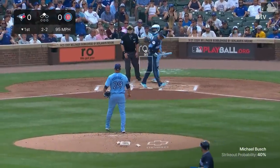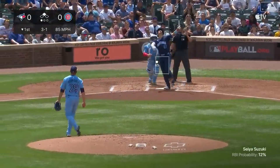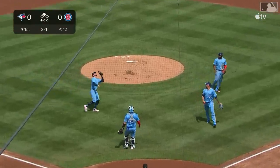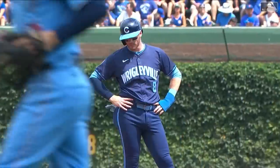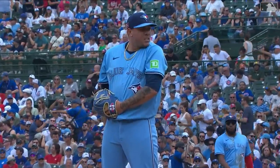Bush strikes out on a high fastball, 95 up in the zone to strike him out. Suzuki pops this one up on the infield, between home plate and the pitcher's mound. The third baseman Clement makes the catch for the second out. No score, Blue Jays and Cubs. 2 outs, Ian Happ on second after a leadoff double.